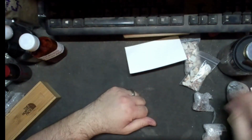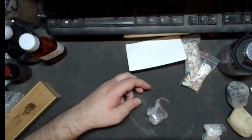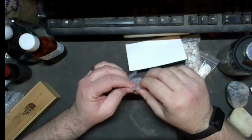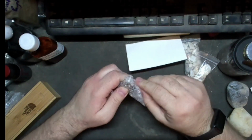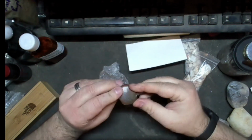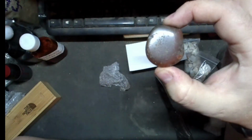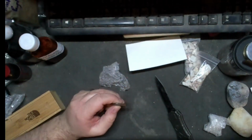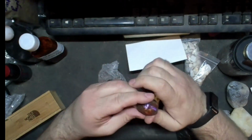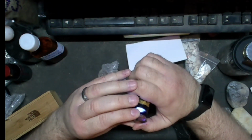Looking really good there. And then we got a little bit more as well. Let me open this up for you. He said it wasn't going to be anything too crazy, but I'm already liking what I got here. And ooh, there's another one. Look at that piece, it's kind of like a pentagon shape. That's pretty cool. Look at that. I'll see if I can get a good picture of that right there. Man, that looks great.